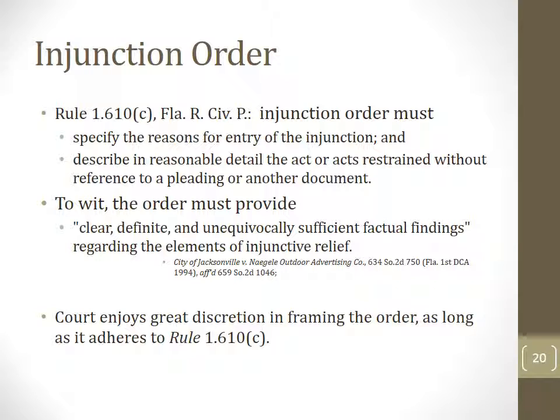And here we tie this back into the vagueness consideration. You do not want to skimp on this part of the order. You want to spend some time to make sure your language is very clear. If it's not clear, the judge will not issue the order. Also, if it's arguably vague, the order may not be enforceable.